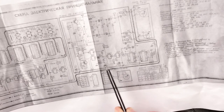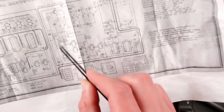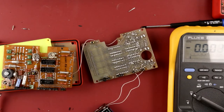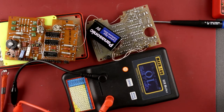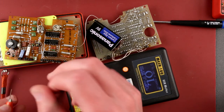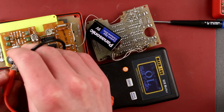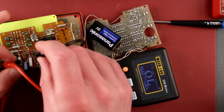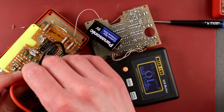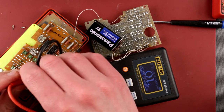So we may have a problem, okay? We have 1, 2, 3, 4 electrolytic capacitors to check. That's gonna be a challenge, but let's give it a shot. Okay, you remember this, my little friend over here, component tester, and let's see what we have. I'm not gonna zero it for now. Let's see what we measure on this. Okay, polarity is right.